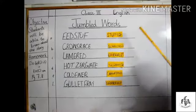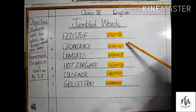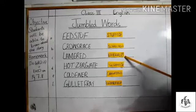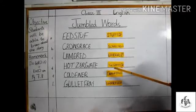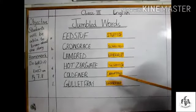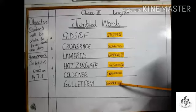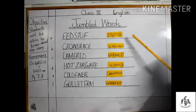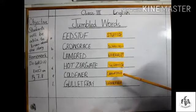So here are the words. The first one is stuffed. The second one is scarecrow. The third one is emerald, the name of a city. The Great Oz, the name of a person. Cornfield, the field of corns. And gratefully, thankful. I hope you have understood all the exercises of the story.